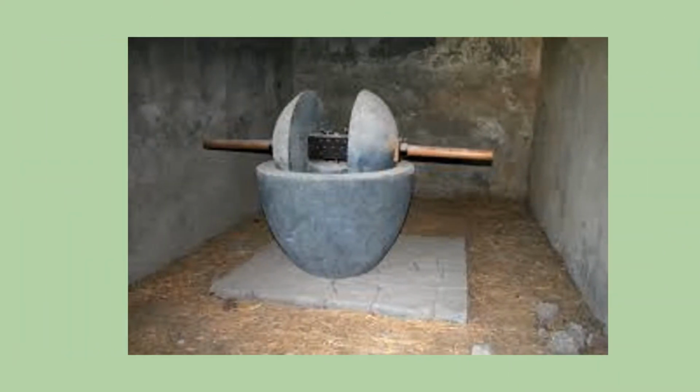Or you could be Roman, and you're going to put the olives down in the large hemispherical bottom. Those two top pieces will roll as you push on the beams and go around and around.